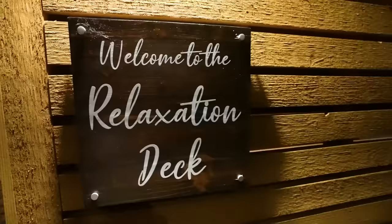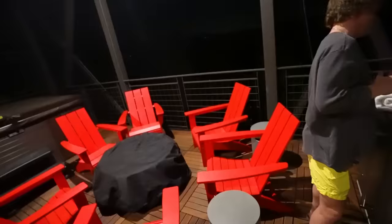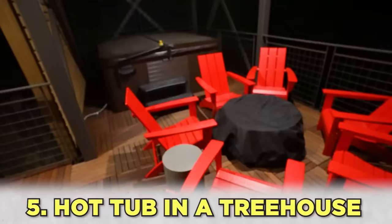But it's time to change and head down to the relaxation station. You guys haven't seen that part of this treehouse yet, and let me tell you, it is next level. Welcome to the relaxation deck. Check it out. We have a massive sauna. We're gonna get this warmed up, jump in there, then straight to the hot tub and fire pit. We'll start the fire pit now just so we have vibes constantly.